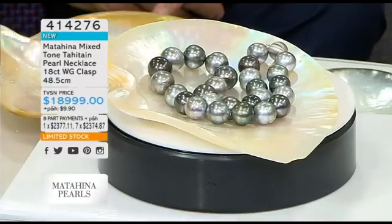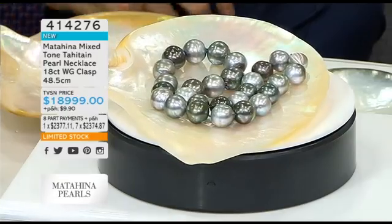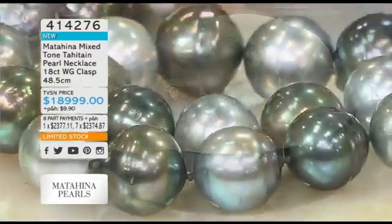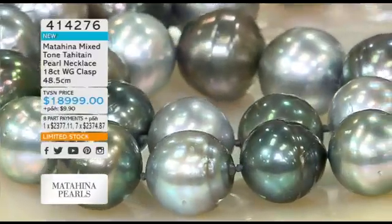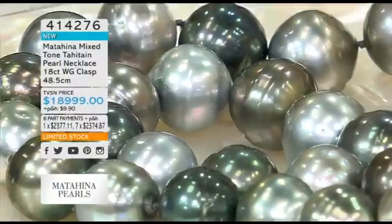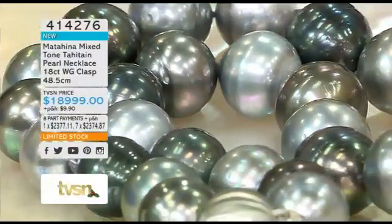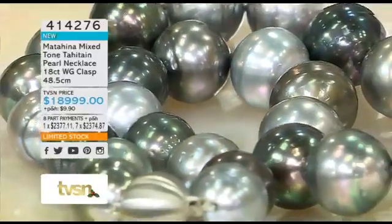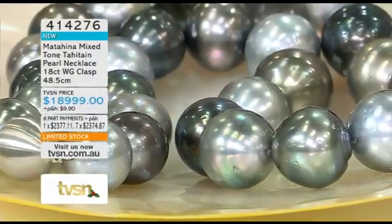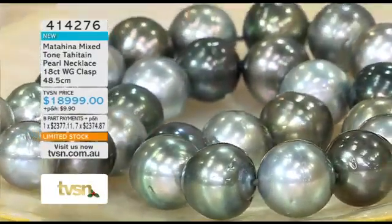Okay, another piece, ladies, that truly is an absolute showstopper. It's a showcase item. It's something that, again, creates a lot of interest on the phones, I know. I am absolutely blown away at how well priced this is, because as I said, I've had something quoted and it was up about 30. And these are all 15, 16 and 17 millimetre pearls. So 90% of all Tahitian pearls are 8, 9 and 10 millimetres, and this is extraordinary for its size.